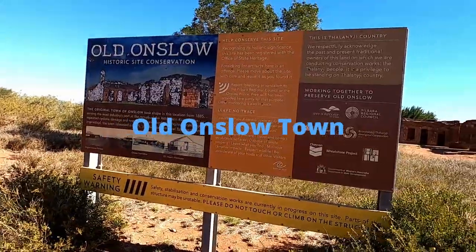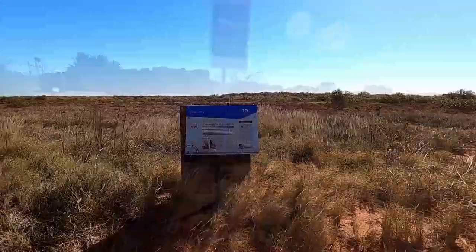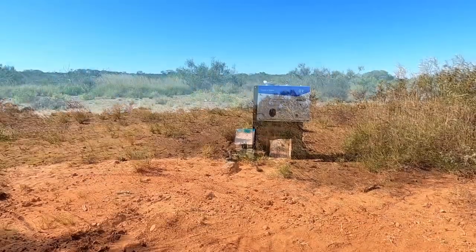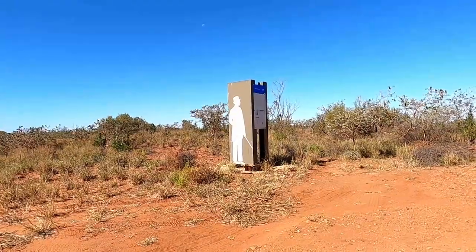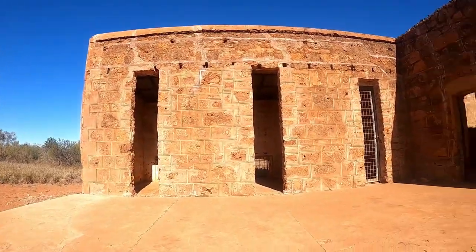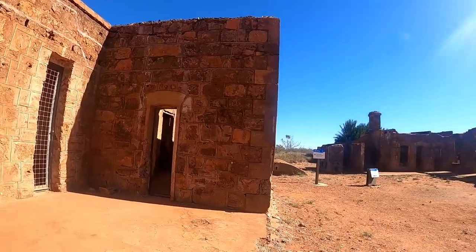We got to Old Onslow Town, and if you've got a four-wheel drive, you can drive all the way up to the river, and it's got all these plaques and signs that you can stop at, read on the way back, and it's quite a bit of fun. So four-wheel drive, check out Old Onslow Town. Check it out. Things you find, it's so much fun going on these adventures.